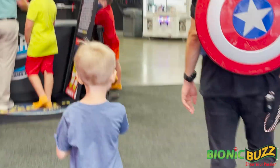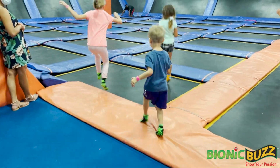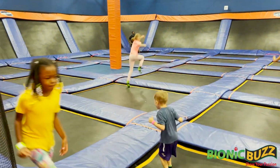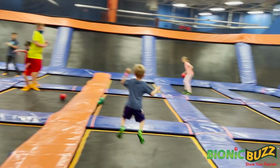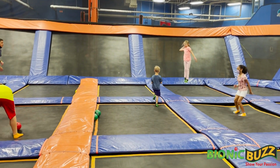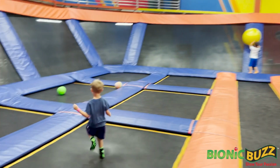So this is the jump park. Yes, this is the jump park. Okay, they got a dodgeball area. All right, Adam's checking out the little jumpers area.